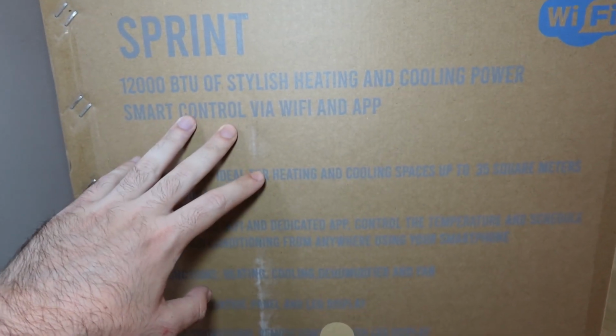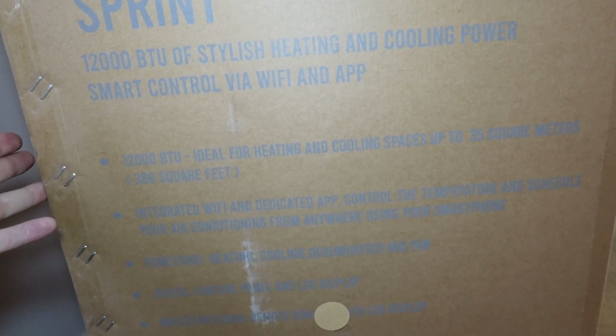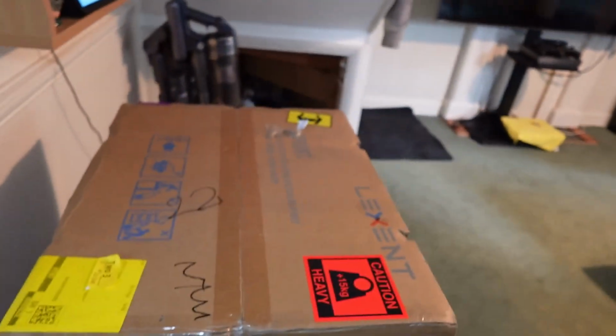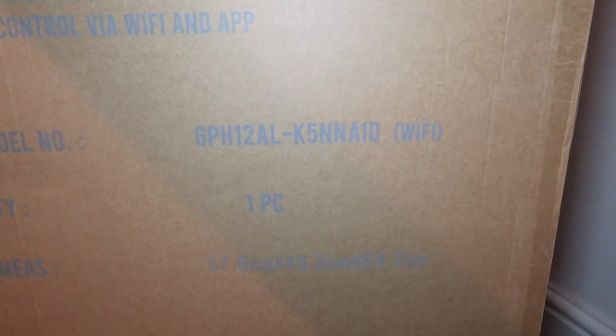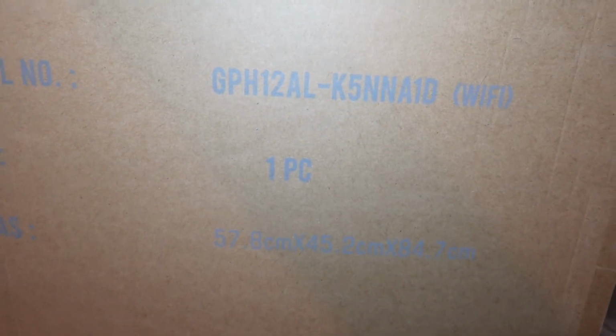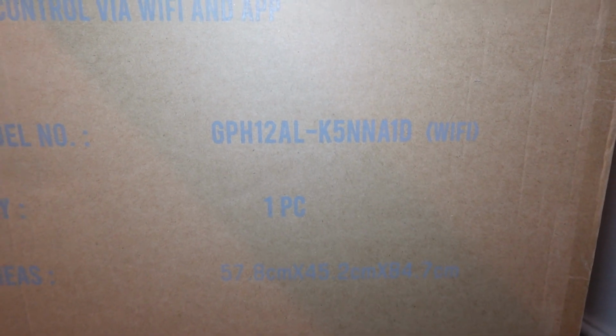Compared to other models I've seen, this one looks the best, and they claim it's only 60 decibels, which is quiet for an air conditioning. People that have an air conditioning know about this. So that's the model name, GPH12AL. Smart control via Wi-Fi and app.